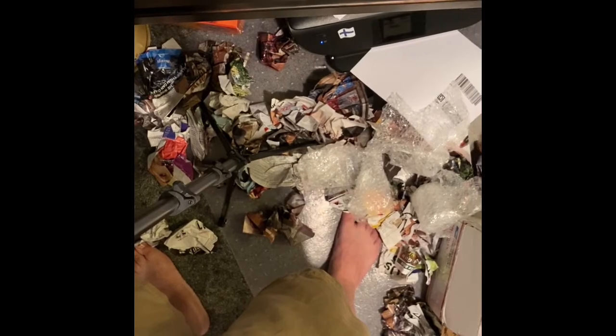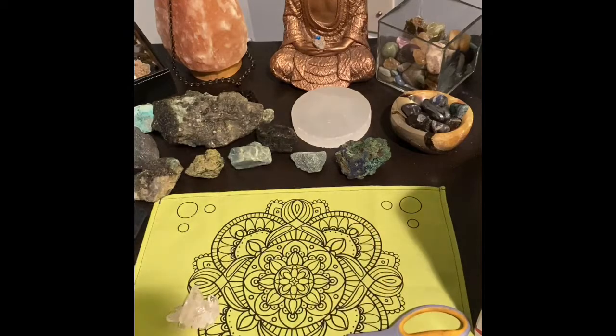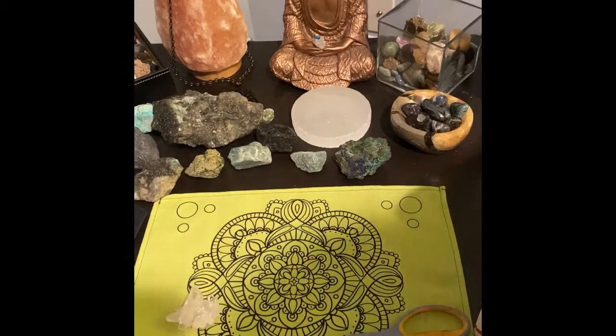I have such a mess. You should see it. Like, I'm going to show you real quick. Look at that mess. That's from all the packaging. Isn't that great? Okay. Continuing. So here's the bag. This is a nice little bag too. Great to put tumbles or whatever.